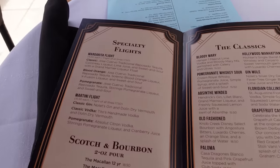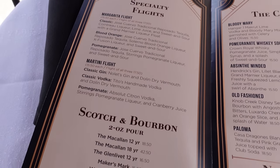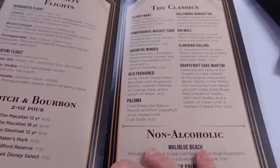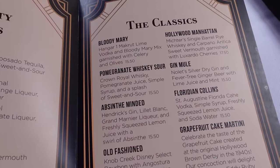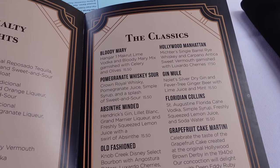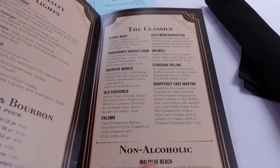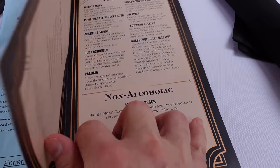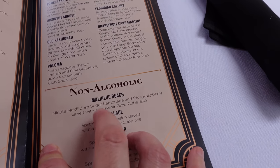So we've got alcoholic, specialty flights, martini flights, scotch and bourbon, the classics. Why don't you try a Bloody Mary, Nick? Oh, no. That Bloody Mary will make me puke, and it'll look like a horror house then. Hangar 1 Makrut Lime Vodka and Bloody Mary mix garnished with celery and olives. No, thank you. I might just get a non-alcoholic Malibu Beach, which is Minute Maid Zero Sugar Lemonade, Blue Raspberry, served with a souvenir glow cube. I'm going to get a Michelob Light.